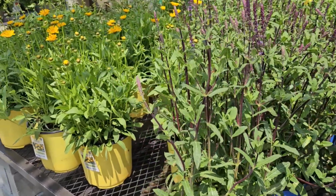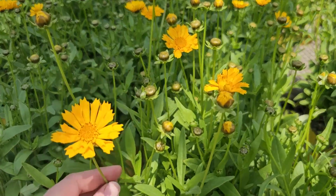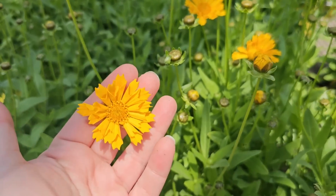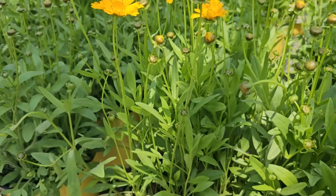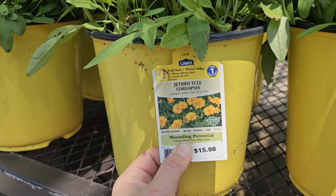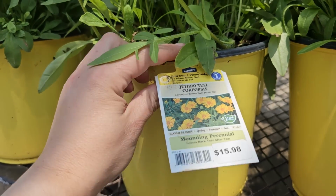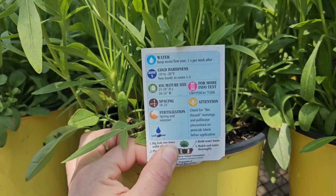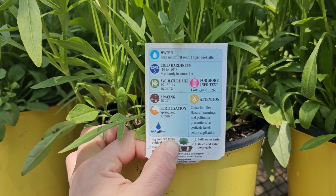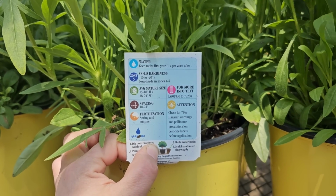But salvia, and right on the side they have some tick seed or coreopsis. Lots of buds, and it's in a pretty golden yellow. And this variety here is called Jethro Tull Coreopsis. $15.98, full sun perennial. Gets to be 15 to 18 inches in height and 18 to 24 inches in width. Hardy down to zone 5 or -10 degrees Fahrenheit.